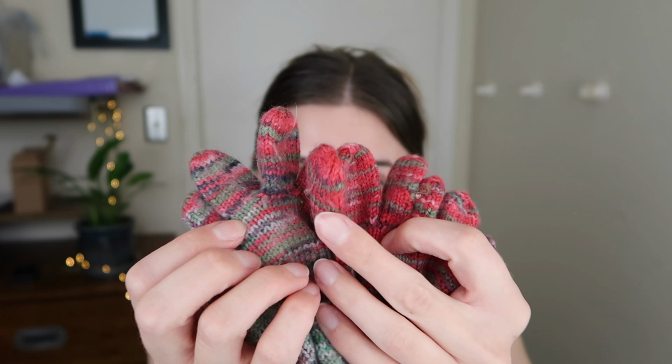I will never, probably, never in my life knit toes again. It's such a pain to pick up like 10 stitches and knit in the round next to another toe. But these are so wild and so funny. So if you want to knit toe socks, they're a bit of a pain, but they are hilarious.